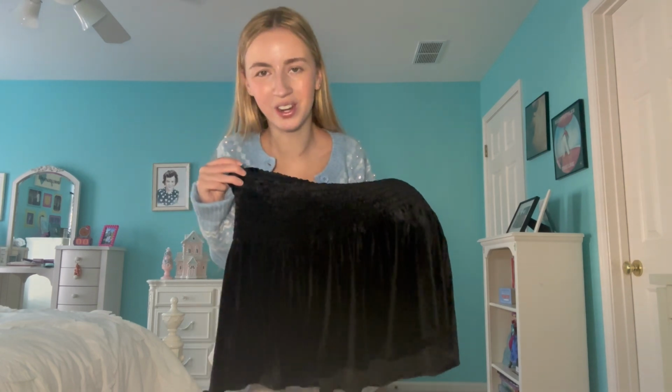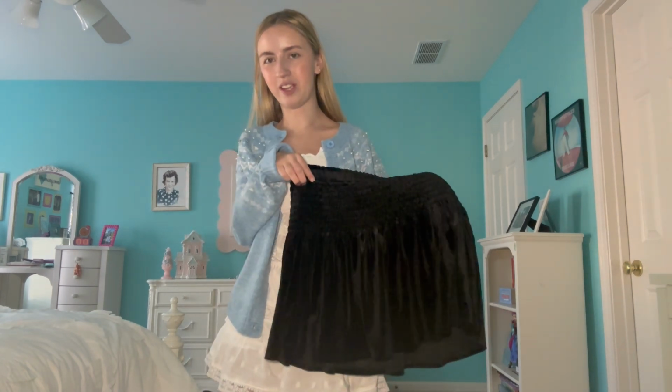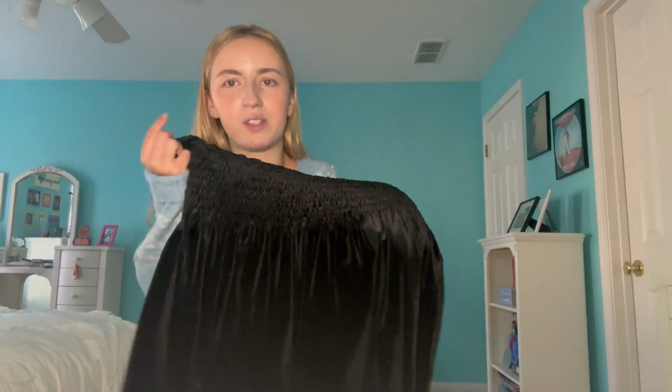This next skirt that I got is a black velvet skirt. This is from Dillard's kids section. Literally everything I've shown y'all so far has been kids, which is absolutely amazing. I was so excited to find this because it is a slip-on. So you can see it's a stretchy elastic waist and I can just step into it and step out of it super easily. So 100% accessible to me, perfect for the holidays.